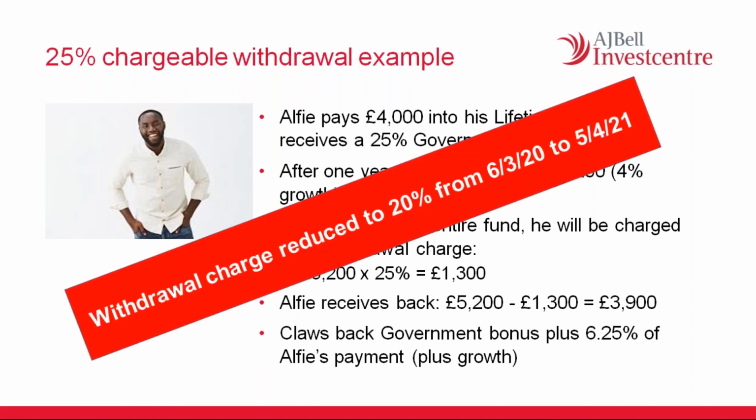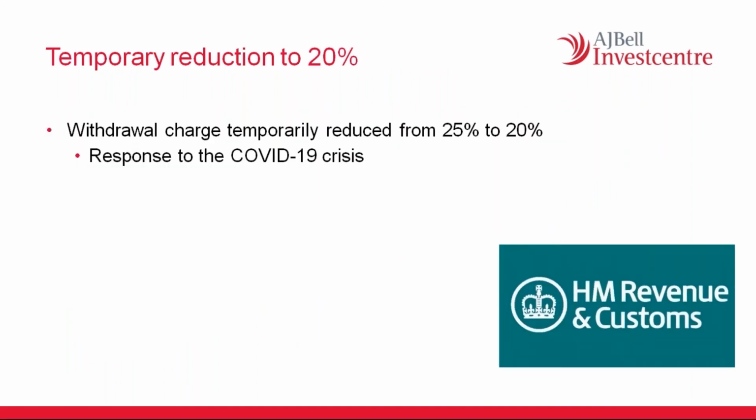Now, we've been talking about a 25% withdrawal charge, but the big news is that this has been reduced to 20%, just for the period 6th of March 2020 to the 5th of April 2021. When the COVID-19 outbreak hit, the government brought in several measures to help employees, but also to help savers. And one of the things they did was to reduce the withdrawal charge on lifetime ISAs down from 25% to 20%. However, as I said, this is a buy now while stocks last offer, and it only runs until the end of the tax year.